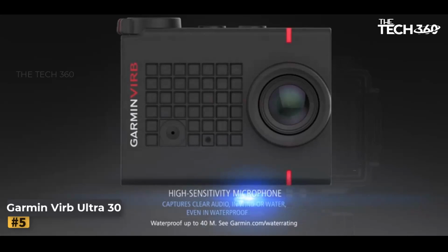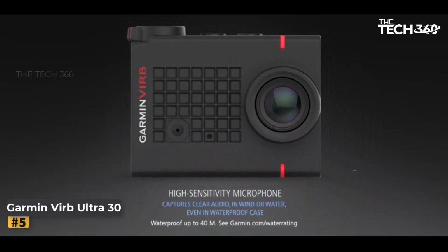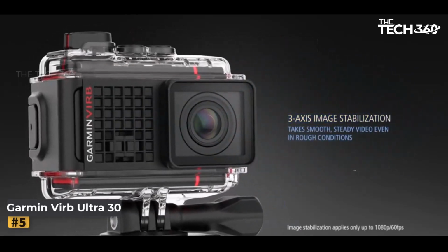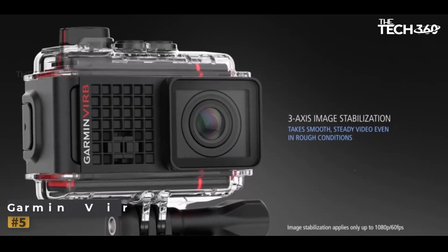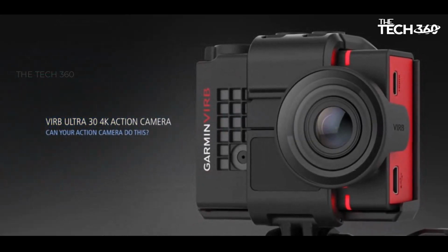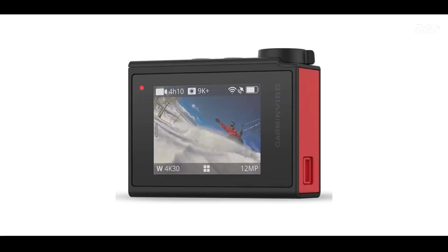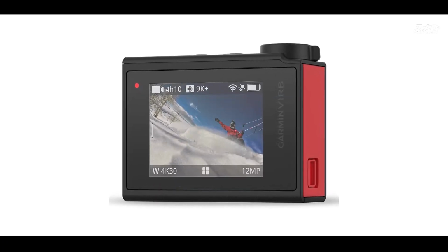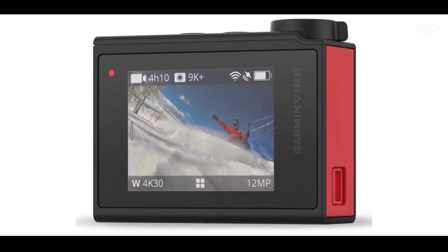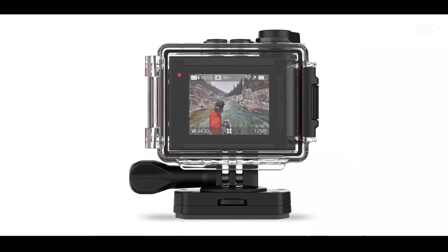Garmin Verb Ultra 30 delivers exceptional video quality, allowing you to capture crystal-clear 4K footage, 30 FPS. For those who prefer high frame rate videos, it also supports 1080p, 120 FPS, perfect for creating smooth slow-motion footage. Additionally, the camera offers 720p resolution at an impressive 240 FPS, making it ideal for capturing fast-paced action with remarkable clarity. Whether you're documenting your adventures or creating content, the Verb Ultra 30 provides the tools to produce professional-grade videos.